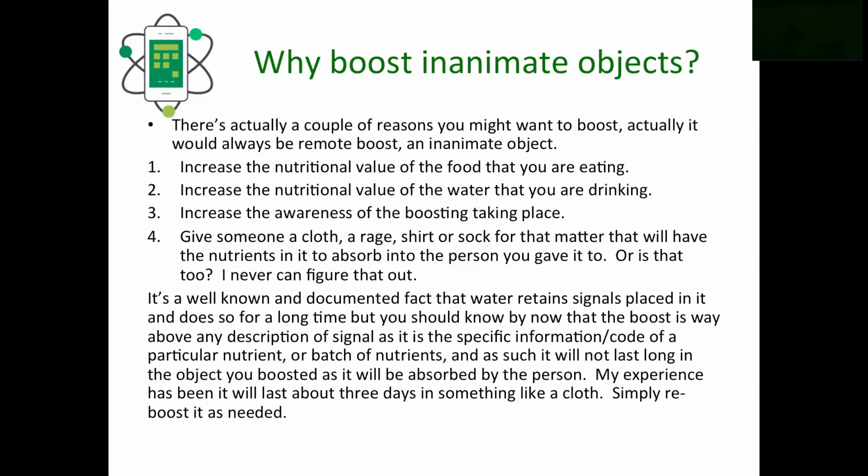It's a well known and documented fact that water retains signals placed in it and does so for a long time. But you should know by now that the boost is way above any description of signal, as it is a specific information code of a particular nutrient or batch of nutrients. And as such, it will not last long in the object you boosted, as it will be absorbed by the person. At least that's what I'm thinking. It's been my experience it'll last about 3 days in something like a cloth. Simply reboost it as needed.